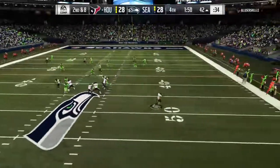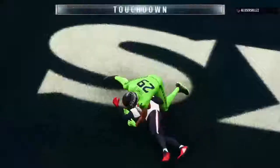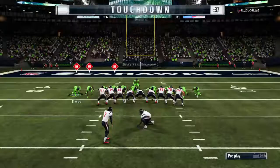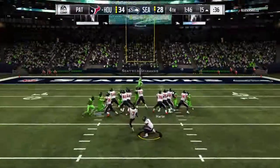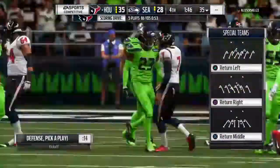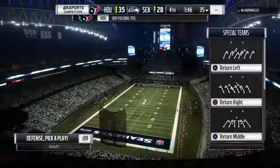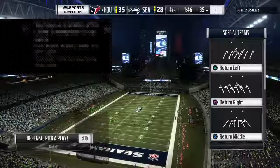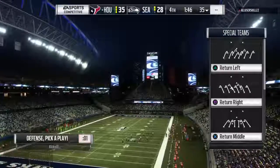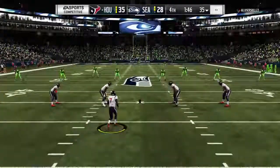Watson now to throw. Sliding out of the pocket. Now he'll let it go deep right side. That is caught. Hopkins for the Texans touchdown. DeAndre Hopkins, 42 yards. And the Texans have broken the tie. Fairbairn now to kick this one away.